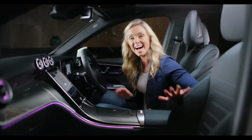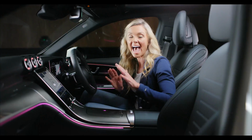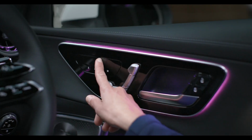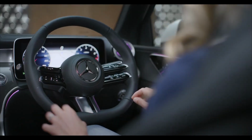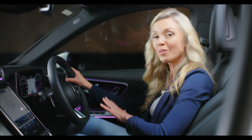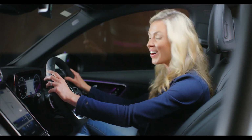These comfy black Artico front seats now have electric adjustment, memory settings, and seat heating, all standard. And finally, there's this impressive new steering wheel that features a double bar that houses all of the controls that you're likely to need while driving. It's really nice to hold too.